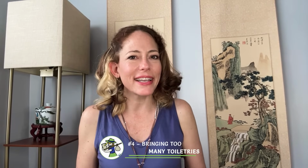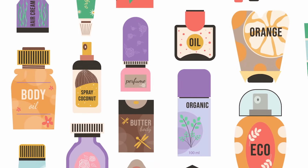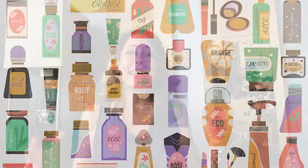Mistake number 4 is bringing too many toiletries. Chances are you can find the stuff that you need in Europe if you run out of anything. And personally, I love discovering new products this way. Over the years, I found some really interesting toiletries abroad.